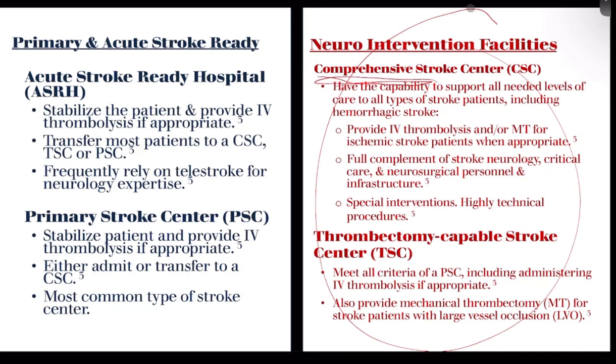So if I were to tell you, student, I'm giving you a comprehensive exam at the end of this course, what does that mean? It covers everything in this course, right? Not just chapters 35 through 41, it's everything. And so a comprehensive stroke center, that means they do it all. They do the IV thrombolysis, they do the mechanical thrombectomy, they do the coiling and clipping for aneurysms, they do it all. But there's a new thing right below these called a level 3 stroke center where maybe they don't quite do everything, but they do thrombectomy, right? So they do thrombectomy, but they might not do everything else.